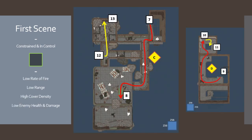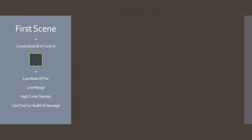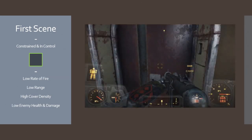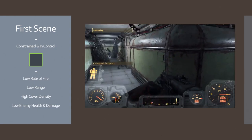So I'm just going to skip forward. Normally I would show all this, but we don't have a lot of time. So this level is quite long. So you go upstairs, and another thing I wanted to deal with in this area is really make you feel how low your range is by having slightly larger spaces with vertical elements.